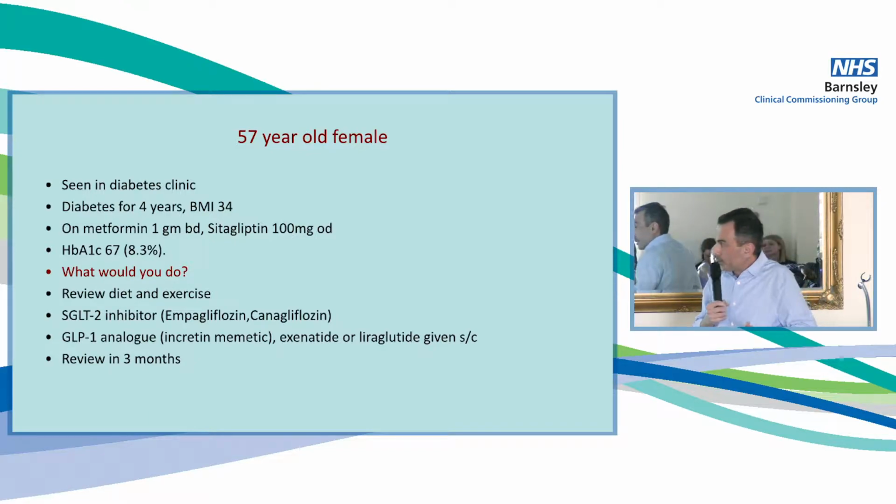If for any reason the patient can't take the SGLT2 inhibitor, then another option here is a GLP-1 analog, like Byetta, Victoza, or Trulicity, which is the once-a-week one. And then you review the patient after 3 months to reassess.